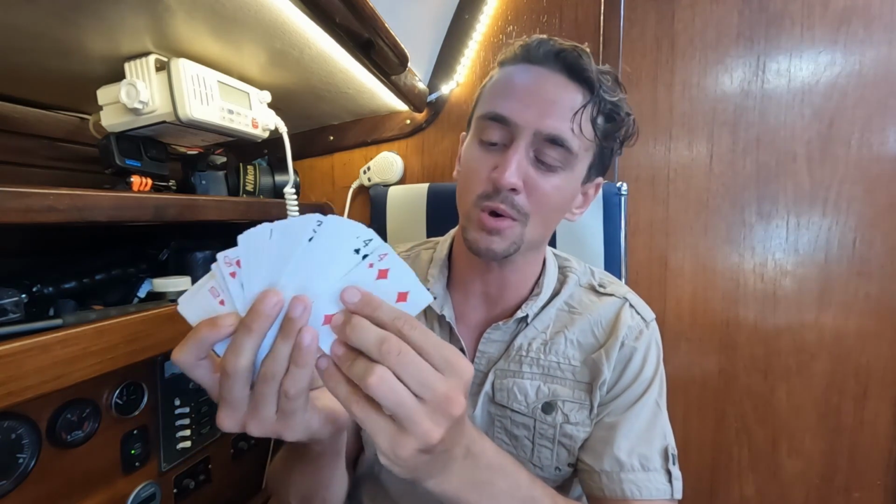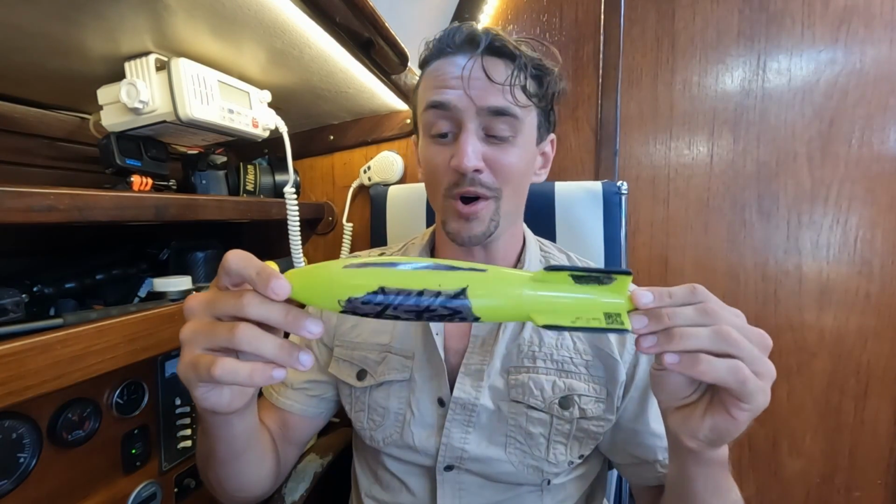So number 10, playing cards. These ones are specifically waterproof, so you can play them out on the swim platform, maybe play them on the beach. When you're done, just give them a good wash and you're good to go. A deck of waterproof playing cards like this will run you about $6 or $7. Number 10, playing cards. Number 9 is an underwater torpedo.